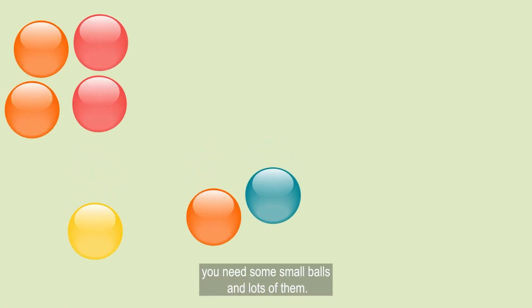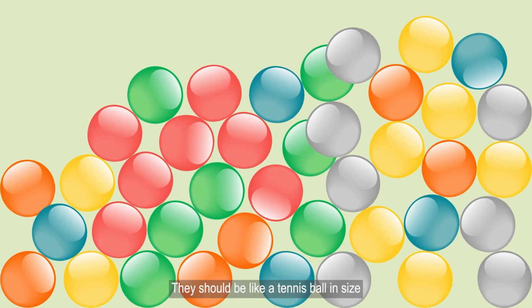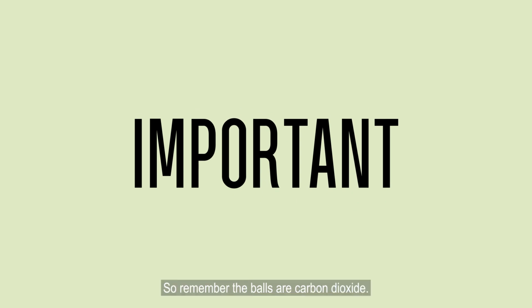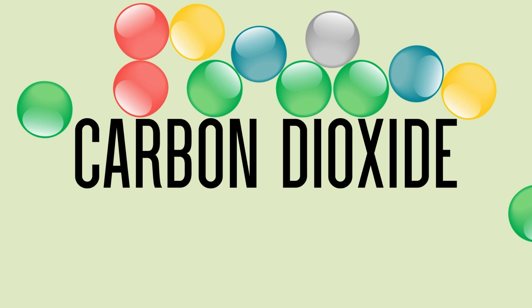First of all, the setup. You'll need some small balls and lots of them. They should be like a tennis ball in size. And throughout the game, these balls will represent carbon dioxide. This is important. So remember, the balls are carbon dioxide.